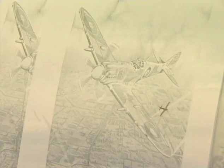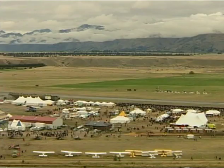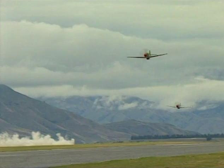Warbirds get back into the air again for the show-stopping finale, a massed mock attack on the airstrip and battle in the air. An increasingly rare opportunity to see these aircraft doing what they were designed to do.